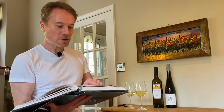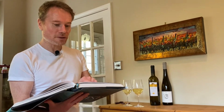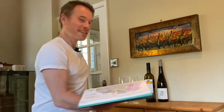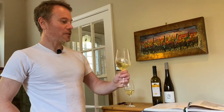Grüner Veltliner, or Grö Ve, can be thirst-quenchingly fresh and fruity, with plenty of acidity and flavour that reverberates on a wavelength somewhere between grapefruit and dill. So let's see if we get either grapefruit or dill. I'm thinking Big Macs now, on the Grüner Veltliner.